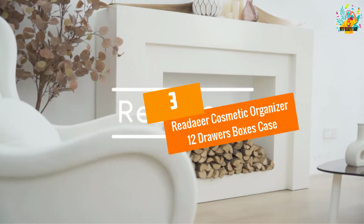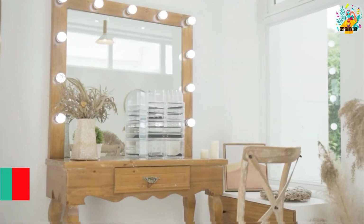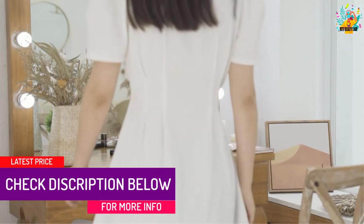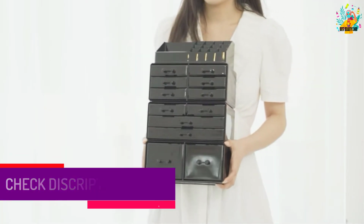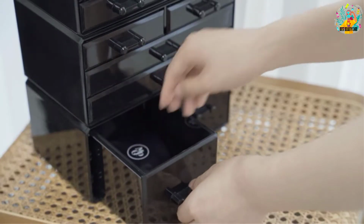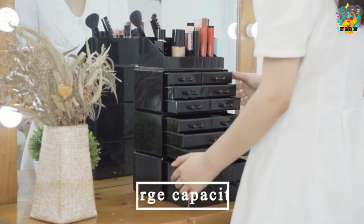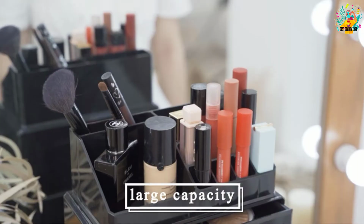At number 3, Readaeer Cosmetic Organizer 12 Drawers Boxes Case. This makeup organizer by Readaeer can be a great solution to keep all of your favorite beauty essentials. The entire unit is crafted from durable acrylic material to endure heavy-duty use. There are many small slots on the top rack which can be used to keep lipstick or other tools. Also, there are black meshes on the surface to keep your items in place and prevent them from being scratched.